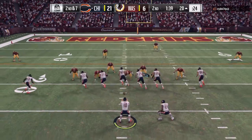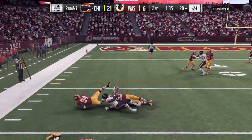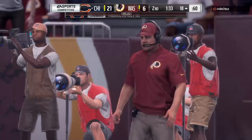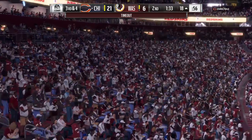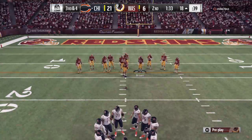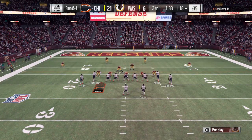All right, here we go. Again, it's Howard. And he'll take this inside the 20 and down to the 18. And now we're going to get a timeout called by the Redskin defense. It's just their first, so they'll have 2 remaining here before we get to halftime.